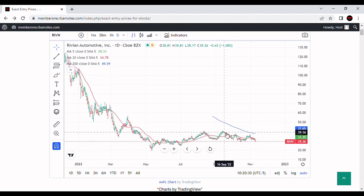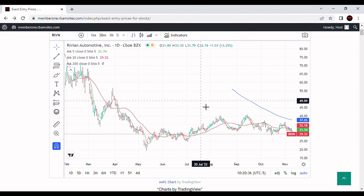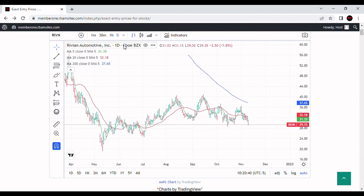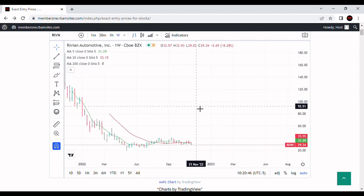So it looks to me that there's not a whole lot of confidence in Rivian. People are trading it, and then they're getting out of it. It doesn't look like they're trying to pick a bottom. It just looks like they're just swing trading it. That's the best I can tell by looking at it. Let's take a look real quick. The hourly chart is right here, and this is a really interesting hourly chart.